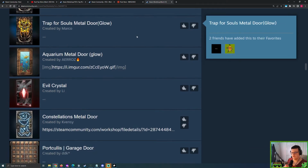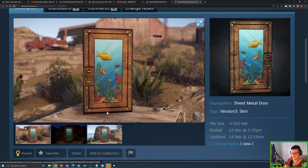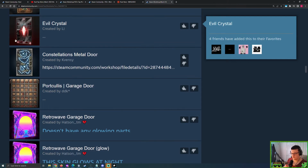So, awesome. Mr. Elros has produced an aquarium metal door. Looks very nice. In fact, let's just go take a real quick look at the fishies. At night time, very nice use of the glow-in-the-dark. Looks cool. Just wanted to show that off. I thought it looked nice. Then we got the Evil Crystal sheet metal door made by Lee.